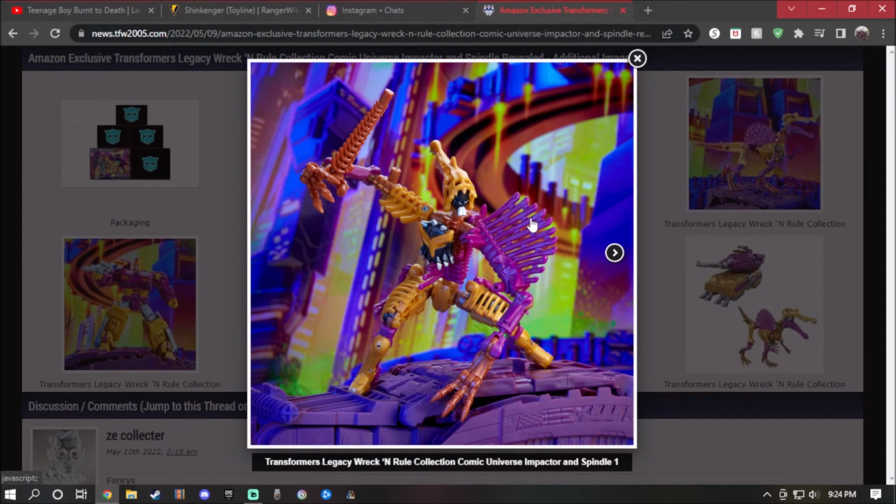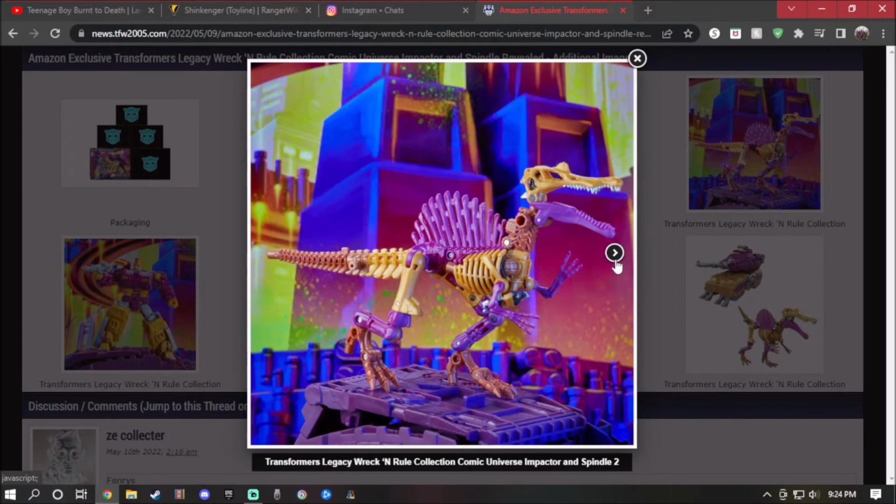The only major complaint about this figure is also some lack of paint, like Impactor, but Impactor mostly suffers a lot of lack of paint. Not much for Spindle because of course he's a Fossilizer, and I actually love this figure a lot. Looking over the beast mode on the other hand, this is a good looking Fossilizer because of the Spinosaurus spine right there, the different claw, and the head sculpt. Like this head sculpt is actually pretty good.